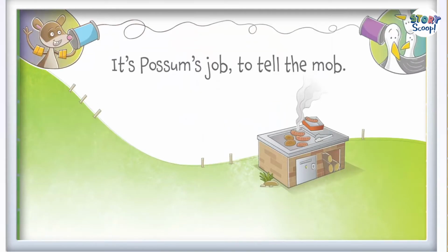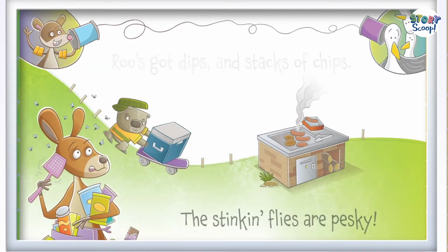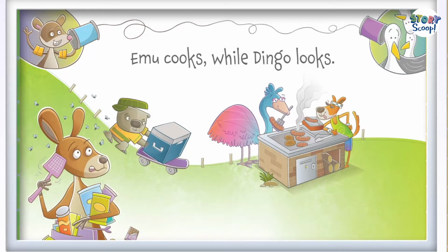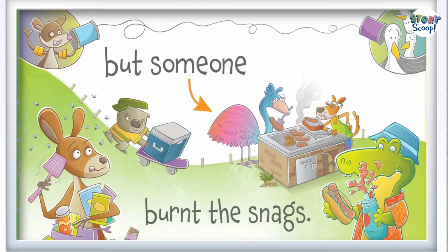It's Possum's job to tell the mob. Wombat brings the esky. Roo's got dips and stacks of chips. The stinking flies are pesky. Emu cooks while Dingo looks. His tail quickly wags. There's squeezy sauce and buns, of course. But someone burnt the snags.